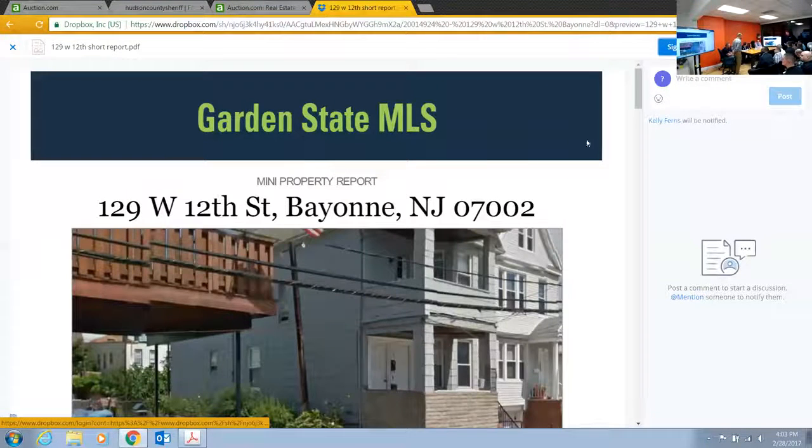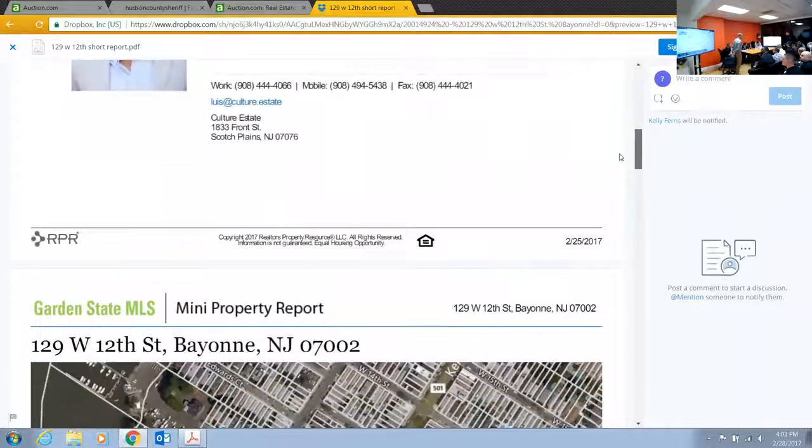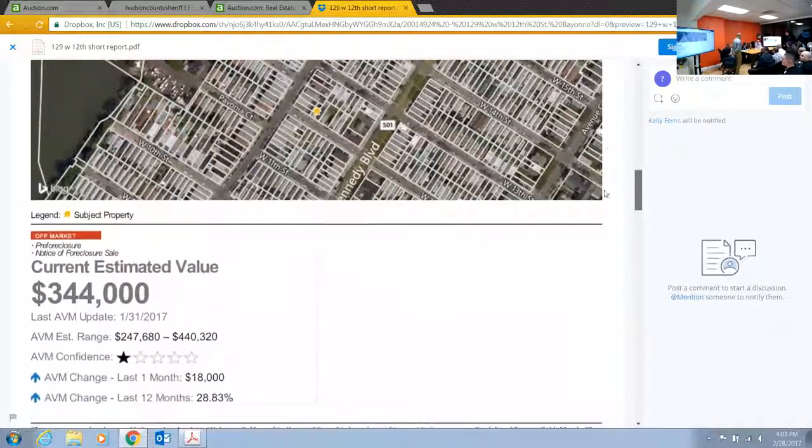I'm just going to have you scroll to the third page of every report to make these things go a little faster. The first two pages are going to be generalities and just Lewis's picture. In my picture.